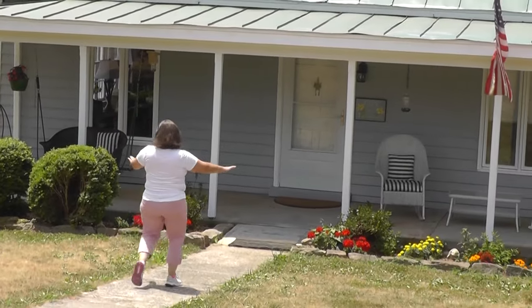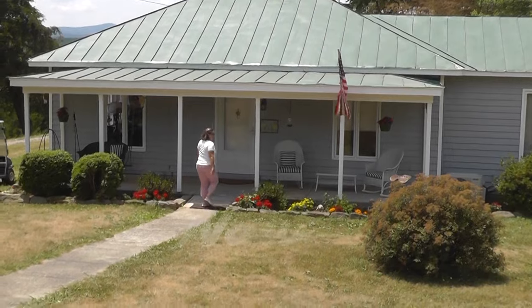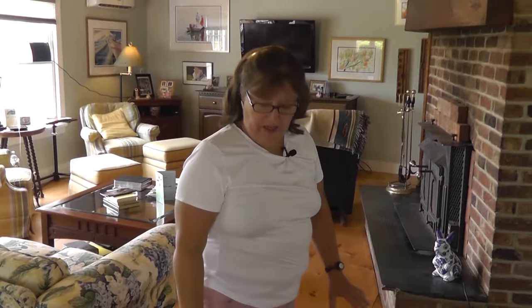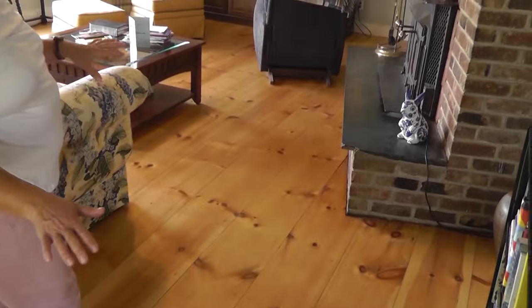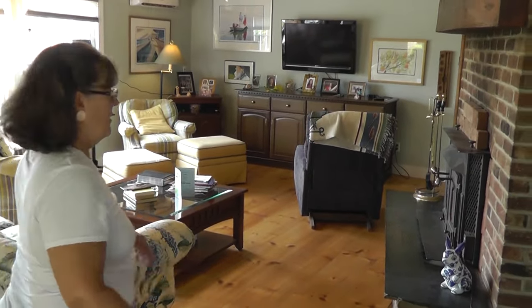See all these beautiful flowers Maurice has planted? Carol is very much into flowers. So the first thing you notice when you walk in are these beautiful floors that we had refinished. However, there's different floors in multiple rooms, so we'll have to check those out when we go in there.